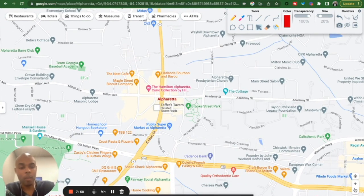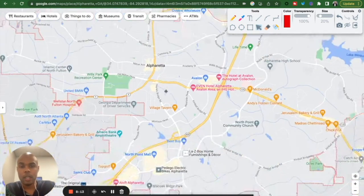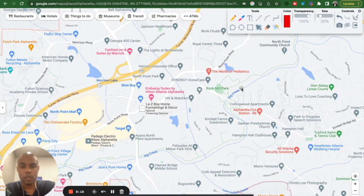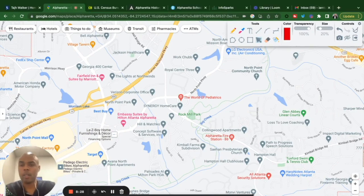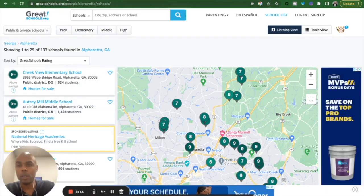So Main Street, a very popular street you'll hear in reference to Alpharetta because of everything on it and its proximity. It literally runs right through Alpharetta, the name at least. But it's a popular one because there's so much to do. So let's see, another place worth noting. Let's check out some of these parks over here. So one of the places worth noting is not only the schools, and the name is slipping my mind right now, but it is, there we go, Creekview. But I will show you Creekview here shortly.